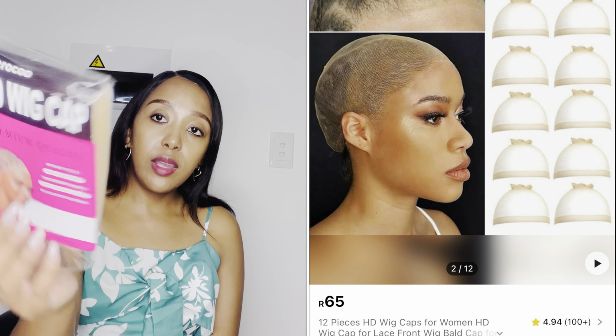Then got another dress. I think I'm in my dress era. It just looks like this. Really, really love it. Then I got another dress. This one is just like this. It's really, really long. But yeah, I like it. You can wear this to like church. Size medium. Love it.